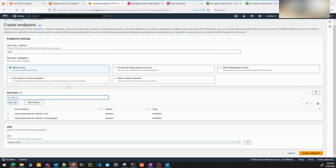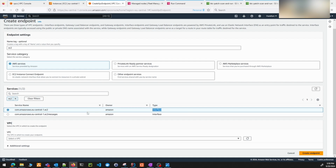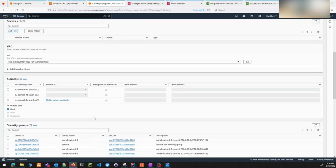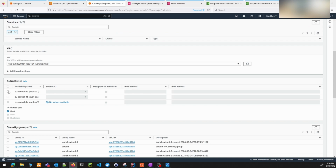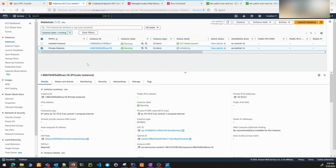Now I will select EC2, and from the AWS service, this is the EC2 endpoint, and this is the interface type of endpoint. Then from VPC I will select the VPC, and on the subnet I will select my private subnet A. So this is the subnet that we are interested in, right?